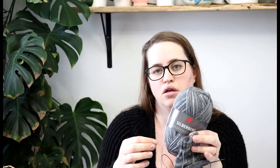I also have a green and a purple and a pink, and I think that's it. So 5 colors. And I got them at a pretty good discount. I think I paid $40 for the bag of them, I think, which is pretty good for balls of yarn.